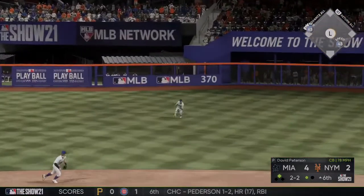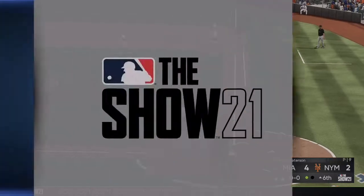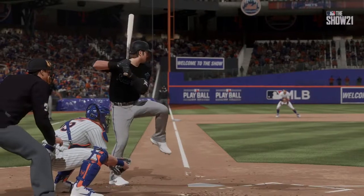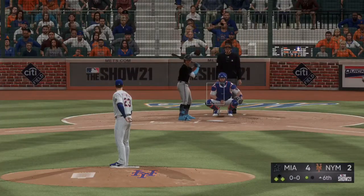Base hit into right center. And the runner from second will stay put at third, so they're runners at the corners now with 1 away. I mean, that has to frustrate the guy on the mound right there. You get him down 0-2, no put-away pitch, works the count back to neutral, and is able to mix in a base hit. Nice job.